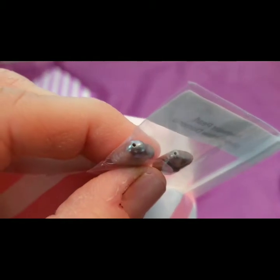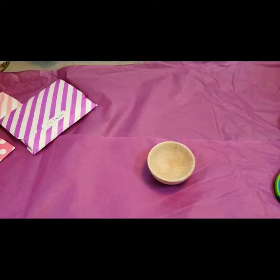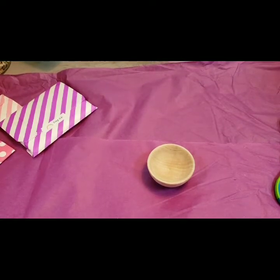Yeah, I bet if I scraped that off right there, you could see the white plastic underneath it. Just saying, because pearls don't come in square.